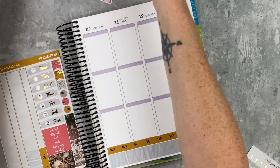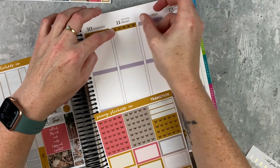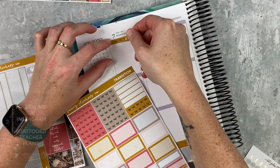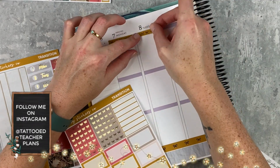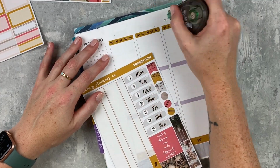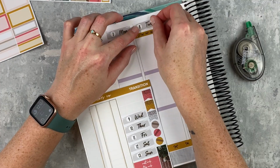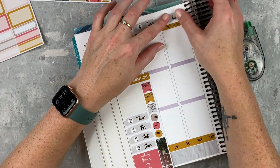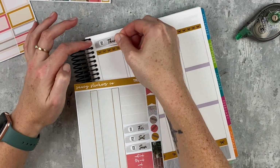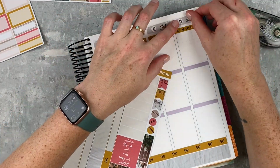I really like the gray color of those date covers. I decided to go with this chartreuse, kind of yellowish color here for my headers, and I just think it's a beautiful color, and they are foiled and they look really pretty. And then I'm just going to pop the date covers right above that. I am going ahead and whitening out all of it just because it would show through the paper if I didn't.